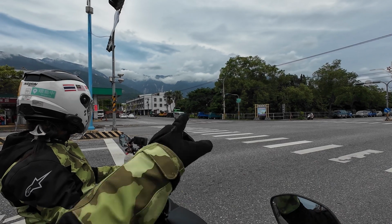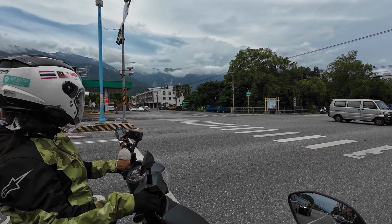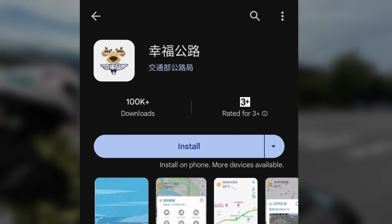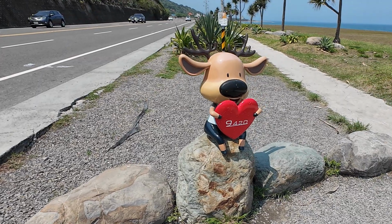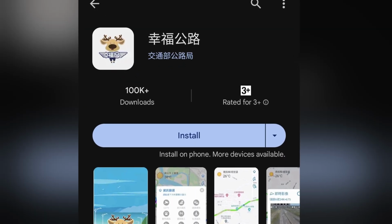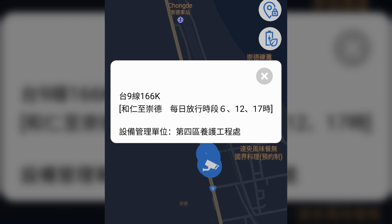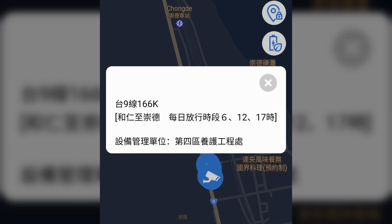From chatting with the local along the way, we found out that there's this app in Taiwan where it's called 幸福公路, which means fortunate roads, which is the same cute deer mascot that we saw along the west coast. You can find this app in the Google Play, which is really useful. So through this app, we found out that the only road that is heading towards Taipei has only 3 opening timing, and each of them is about an hour.